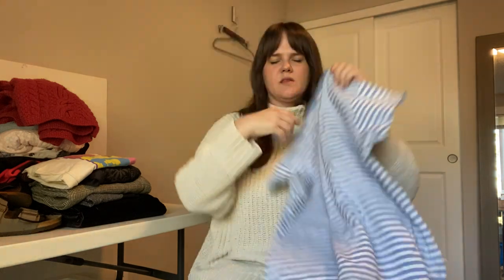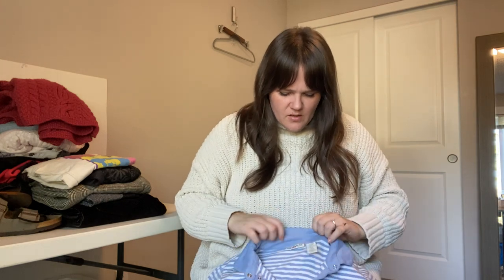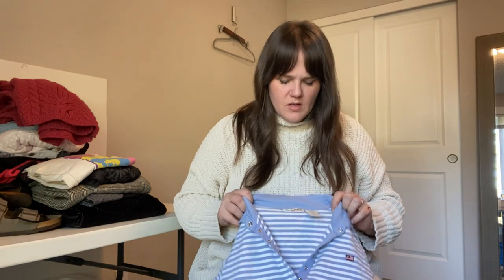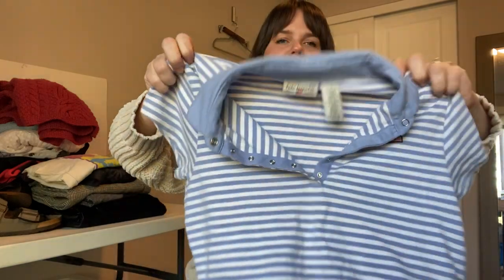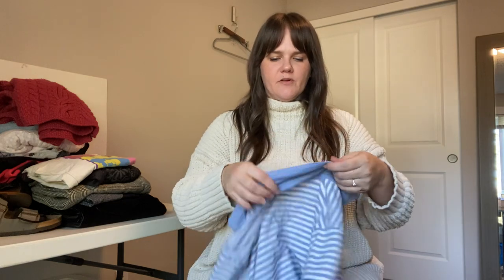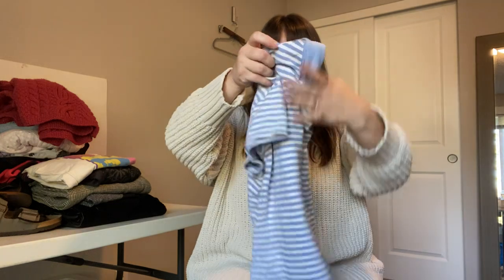I don't know if I should have picked this up or not. I'm feeling like no, but this is a Polo Jeans Co. I don't know if that's different from just Polo Ralph Lauren, but it's a striped baby doll polo, which are really cool right now. Not for me, but for other people. So I thought I would pick it up and give it a try. We'll see about this one.